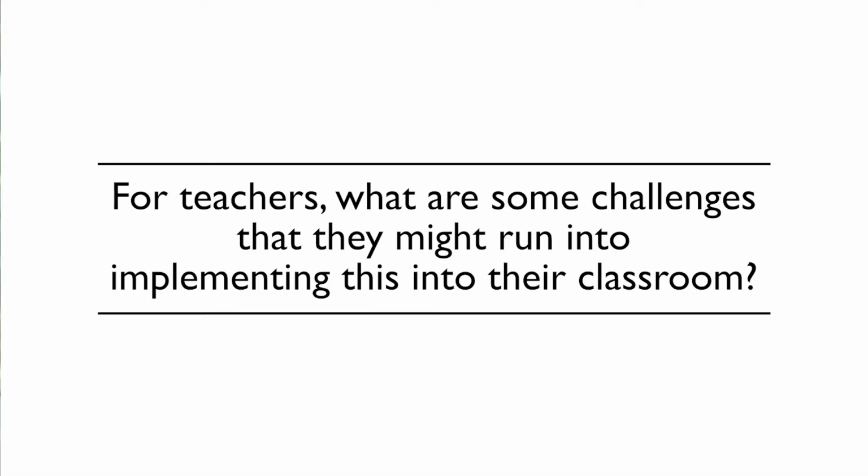For teachers, what are some challenges that they might run into implementing this into their classroom? One of the biggest challenges is always time. Teachers have to deal with finite amounts of time to address a number of skills: social emotional learning, literacy, mathematics. So really what we encourage teachers to do and schools to do is to try to work collaboratively to come up with an intervention time block where they can implement effective interventions to get kids on the right track.